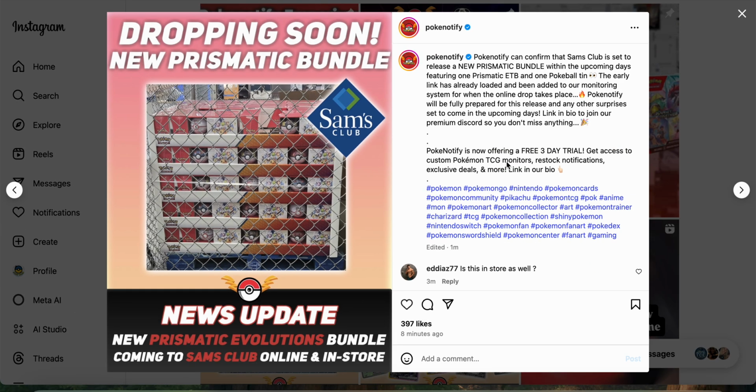Anyway, I don't have a Sam's Club membership. I'm not running out to get one. If you happen to have one, good for you. I assume these will probably be 1 or 2 per limit, but I'm not really sure.